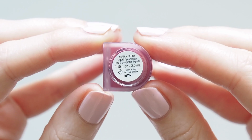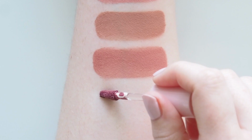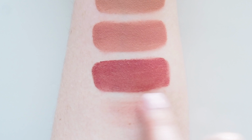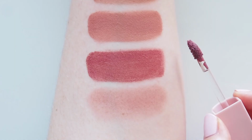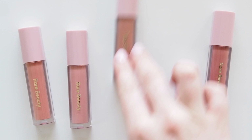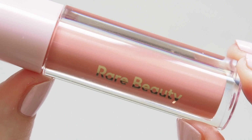Nearly Berry is called a rich berry, a really jammy colour. I do find it a little less creamy and opaque than the others, so it's not quite as even when you blend it out, but that's pretty common at the deeper end of a shade range. These just tick every box for me. I can't stop reaching for them for one and done shadow looks.